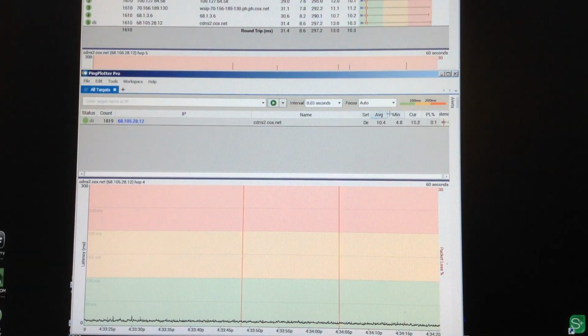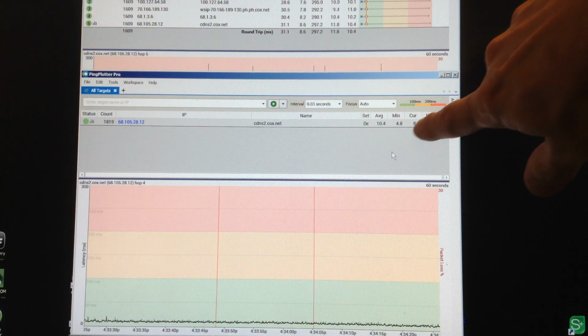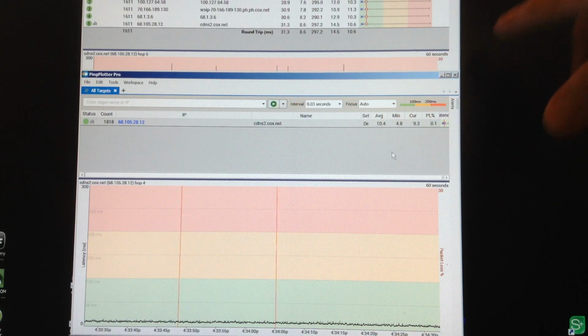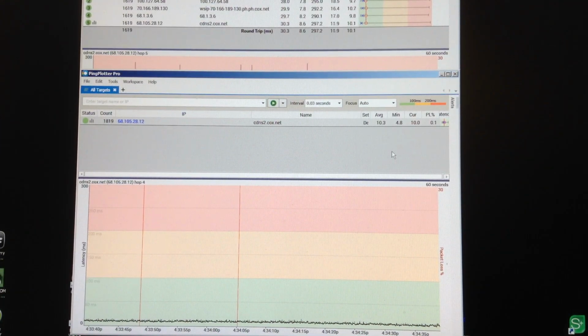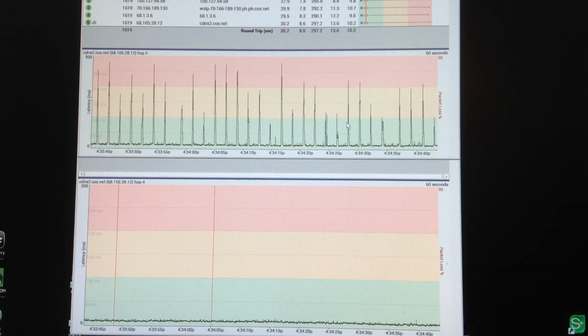On ICMP, I've got really pretty nice numbers. I've got an average of 10 milliseconds and a minimum of 4.8. I don't know where my max is. My max should be there, but it wouldn't matter. I mean, there's basically nothing there. It's a very pretty plot. So we still have the same problem with TCP for sure.